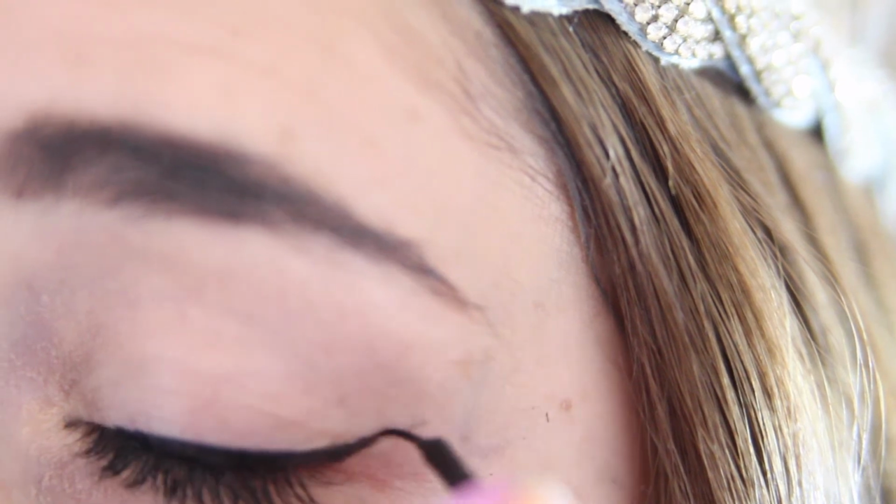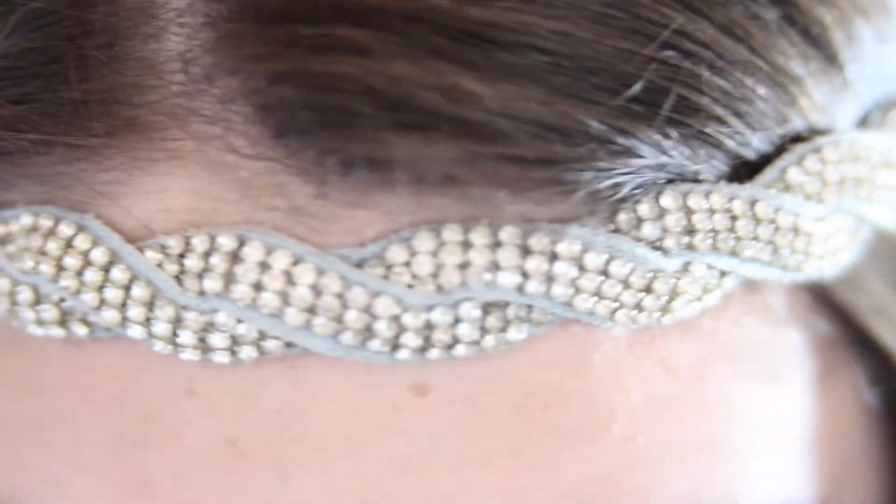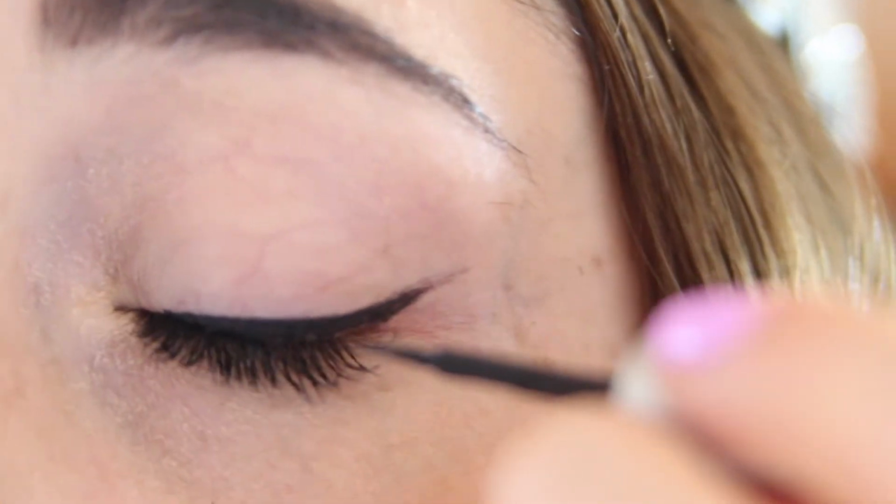I also love the brush and formula. It is very simple to use the applicator, and you can get a super, super precise line, which I love. And it dries to a matte finish, the most matte finish of all these eyeliners, which is the perfect look for most looks and everyday wear.